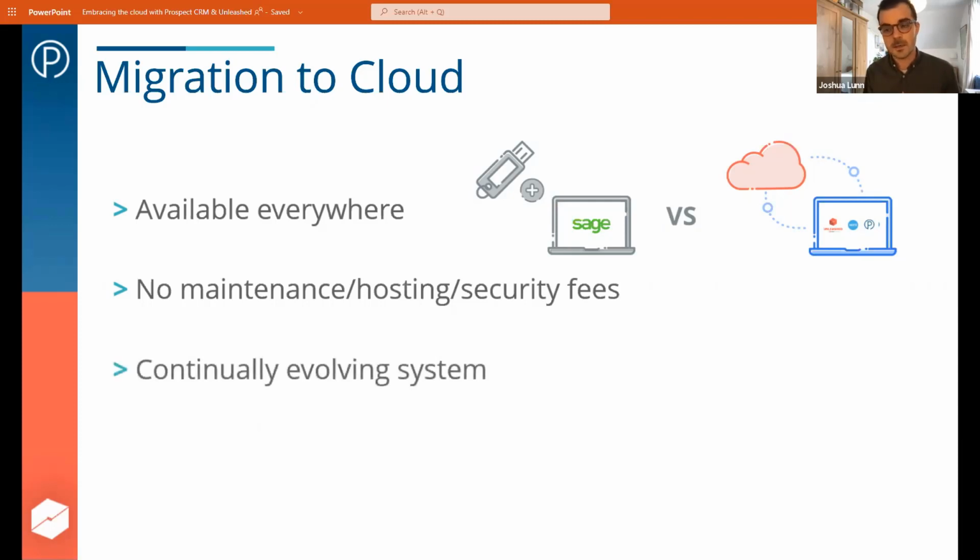You are also getting a continually evolving system. And I can't stress how important this is. When you're buying into a system like Unleashed or Prospect, you're not just buying a system as it is right now. Business needs are continually evolving, and so systems will continue to evolve with them.